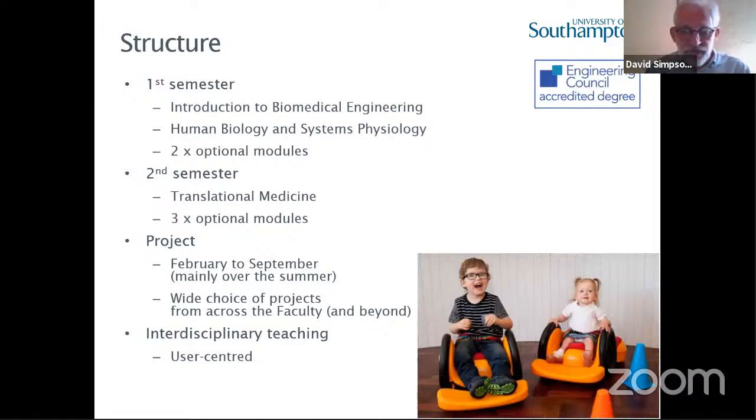The structure of the program is, I guess, the standard structure for master's courses. It's a one-year program, and we start at the end of September, beginning of October, with the 2 compulsory modules, Introduction to Biomedical Engineering, which I teach, and Human Biology and Systems Physiology, together with 2 optional modules. And I'll talk about the options on the next slide.